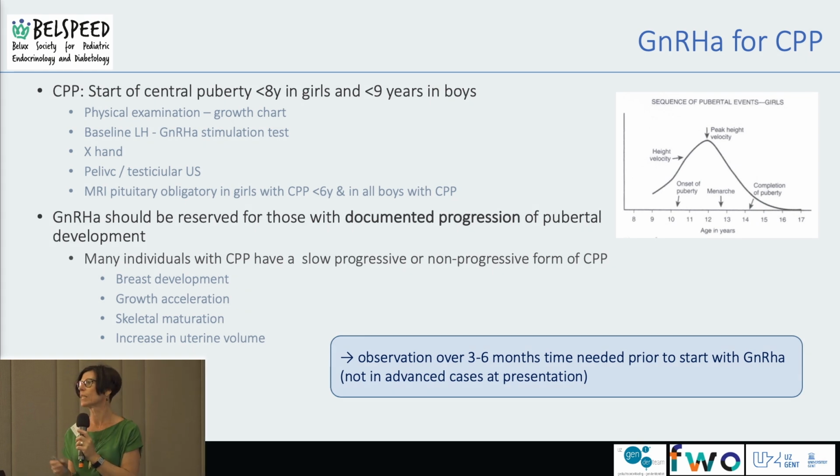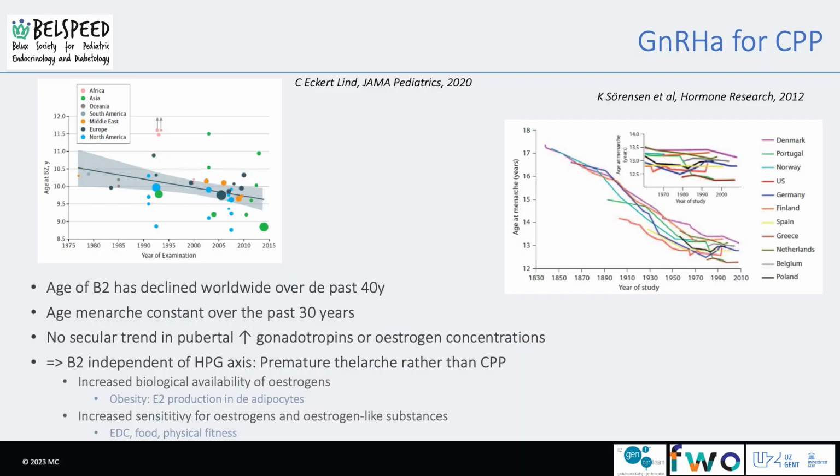Of course, we know already all about the diagnostics of CPP, so I'm not going into that. But what we should be well aware of is that we only use GnRH agonists when there is really a documented progression of the CPP. Many individuals with CPP, especially in the more idiopathic forms, have a slowly progressing or sometimes even non-progressive form. So it's very important to monitor all these physical signs of puberty over a period of 3 to 6 months before you decide to treat with a GnRH agonist. Of course, if there is a very advanced presentation, you might go a bit faster.